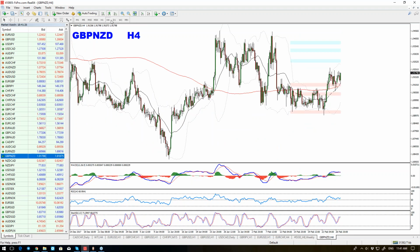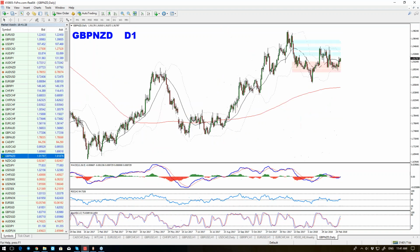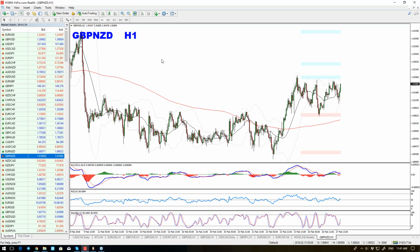Yosef, does the pound kiwi look like inverted head and shoulders? Where? On what time frame? 1 hour chart. Got you. This one probably, right? Yeah. Well, yes.